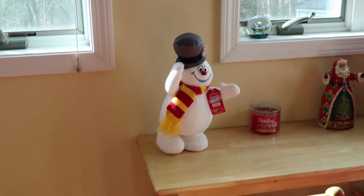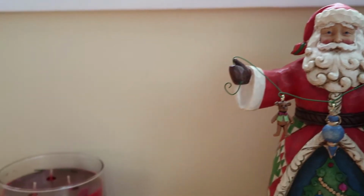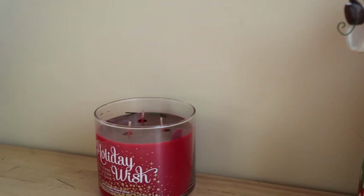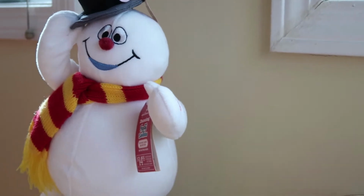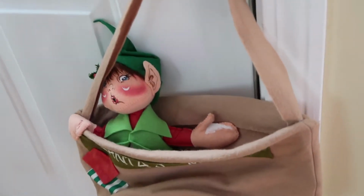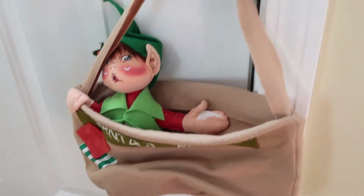And then from there, there's this table back here with Frosty and another Santa. And then on the door here, I've got this Santa's mail sack for us to put Christmas cards in that we receive.